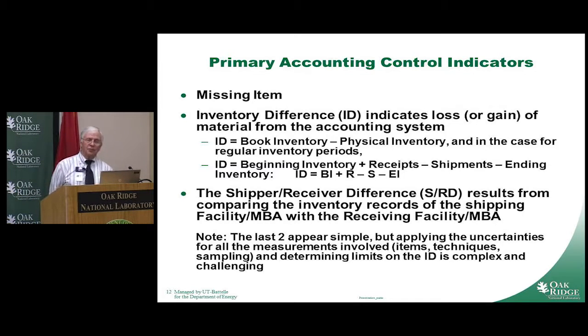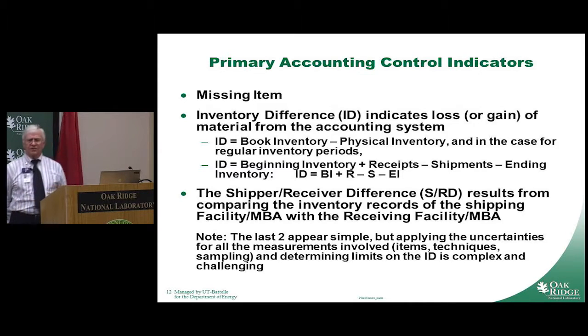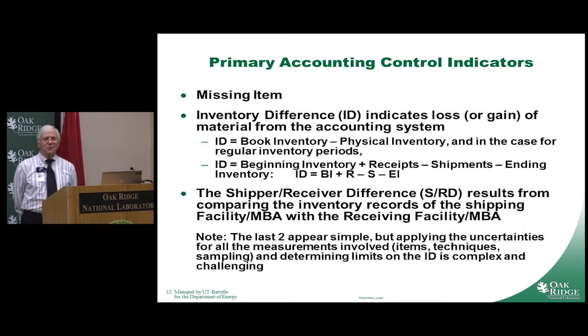Those typically are pretty tight. When I grew up with MC&A at Y-12, we were just changing from what we called historical limits to statistical error propagation, or propagation of variance. That's another one. People like not to say, I don't want to propagate errors. Well, okay, variance propagation, however you want to term it.